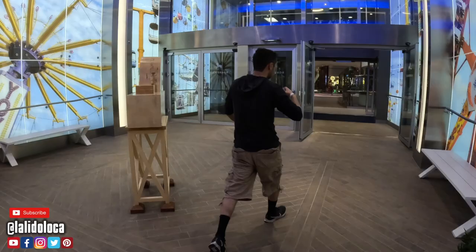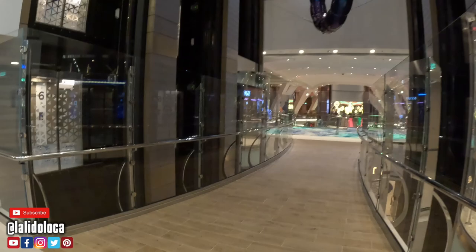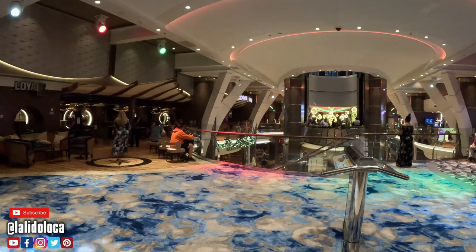All right, and look, there's some more stuff on deck six. I thought we were done with deck six, but we're not. Just ready to go to deck five. I'm fading fast, guys. When I started this tour, I was at 3,000 steps. I'm now at 7,000 steps, for those that keep track of their steps.